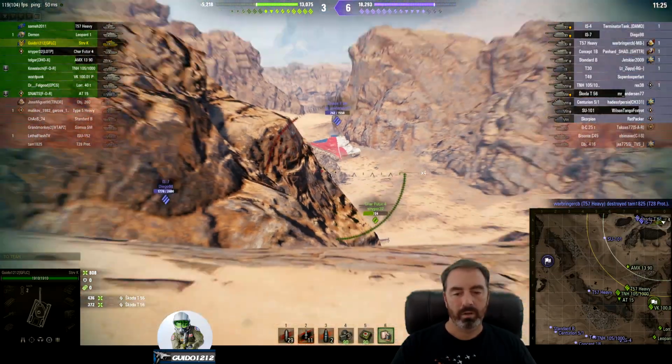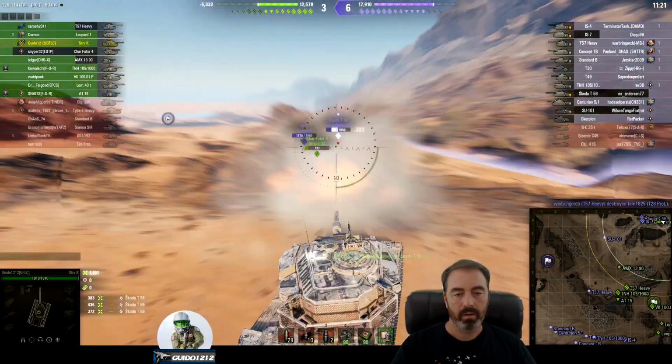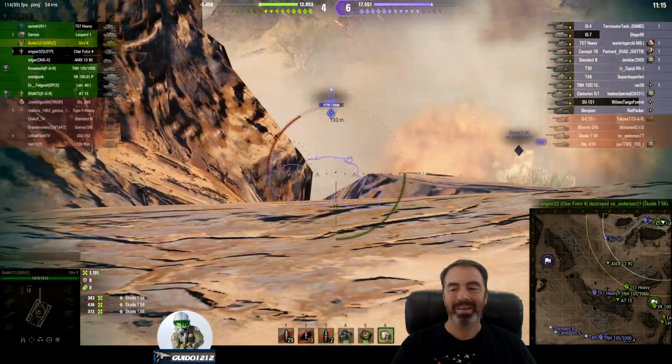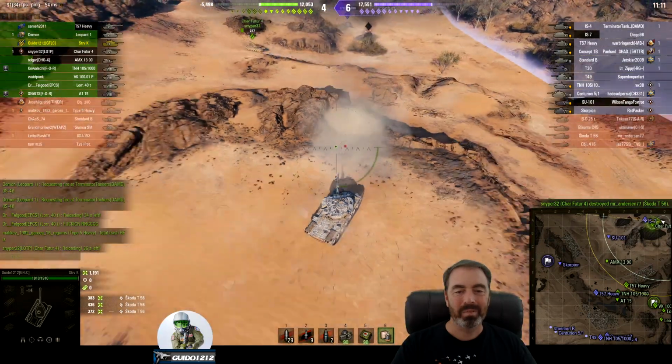There's no way the Char survives this whole thing. But the Skoda puts a hit on him, and I'm like, oh, the Char's dead. We'll hit the Skoda, and the Char gets away somehow. I don't know what's going on. He kills the, and then the IS-7 looks at me.